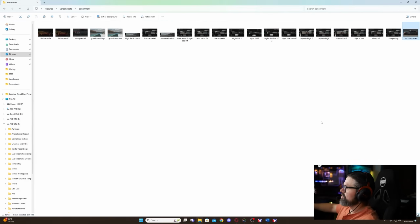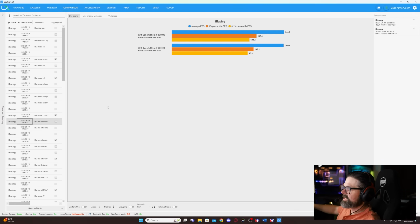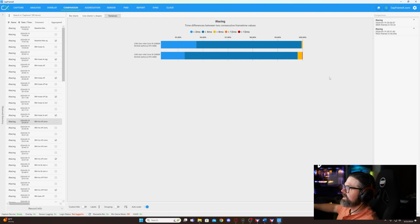If you look at uncompressed versus compressed, uncompressed is going to be the top one right here. Compressed is down here, right? Almost identical. Triple monitors, triple 2K monitors, max settings, almost identical. And if you look at our variances, the uncompressed was smoother. Now, why is that? Because this is something that happened over and over in my testing. It's smoother because it's more consistent.